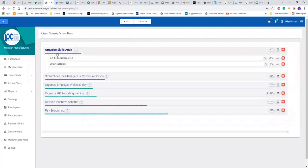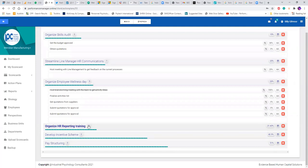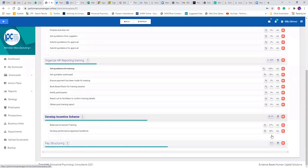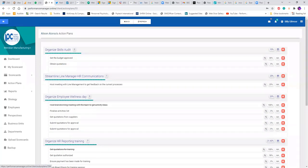And the beauty also is, if you click there, it can then show you the actual tasks that are happening under each one of them. You can see, for example, host a brainstorming meeting with the team to get activity ideas. This was done 100%. That's why it's cancelled there. Then you go to the next one, you can see, get quotations, it's already done 100%. You go to incentive scheme, nothing has been done there, except balanced scorecard training has been done 57%. Then pay structuring, get budget approved, the budget has been approved. So this is the beauty, you can really drill down to see what is happening under each individual in terms of their performance.